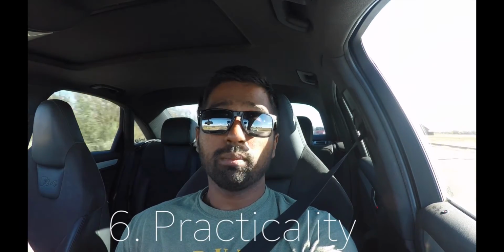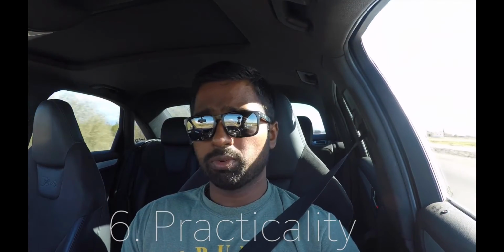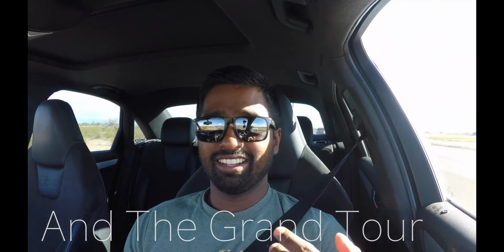The 6th and final thing I love about this car, again, this is for someone who's wanting to buy this car in future, thinking about buying it. This car has great practical value. The car is super practical. It's got a big boot. I just said boot because I watched so much Top Gear that the British lingo just stuck to me. It's got a really big trunk, and it's got plenty of legroom inside for the passengers.